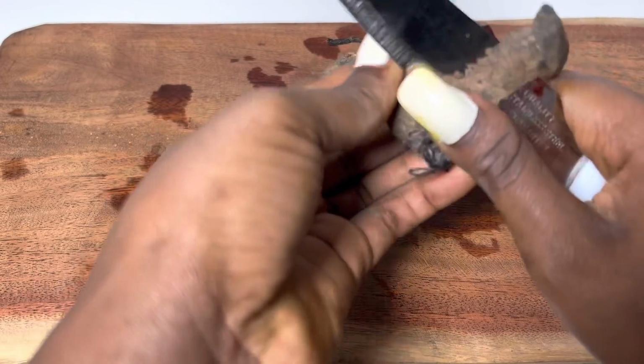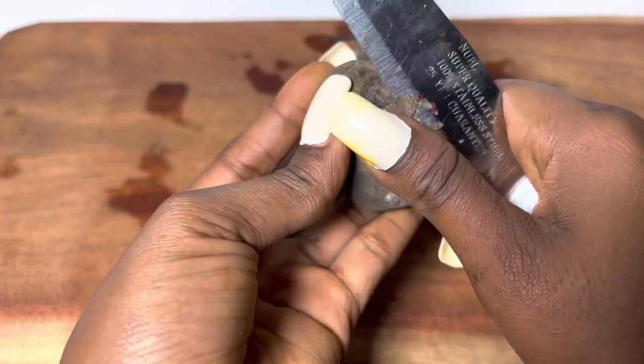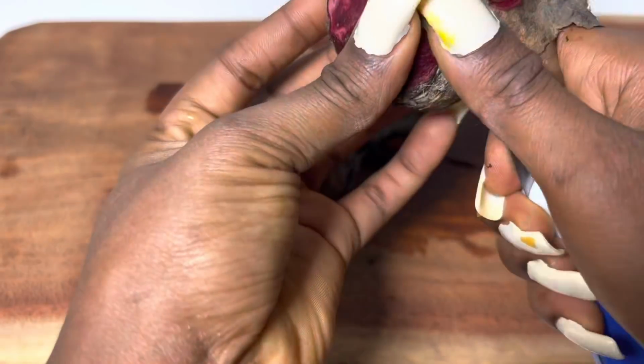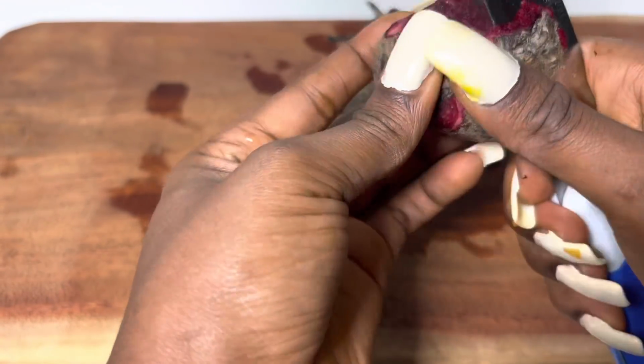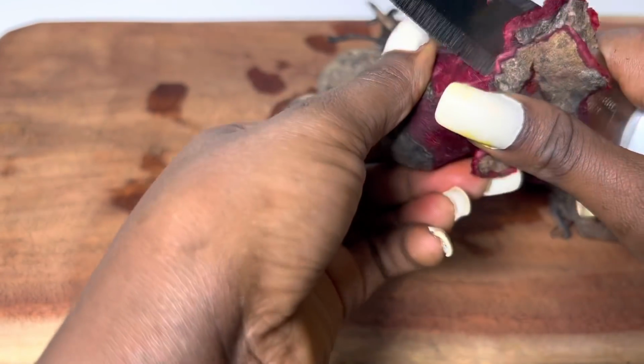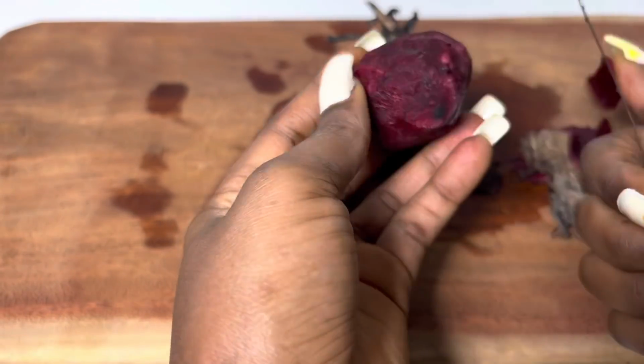And then our second powerful ingredient is the beetroots. They work in a similar way to Viagra by increasing the levels of nitric oxide, which dilates blood vessels and increases blood flow to the joystick. Beet juice helps the body produce nitric oxide.